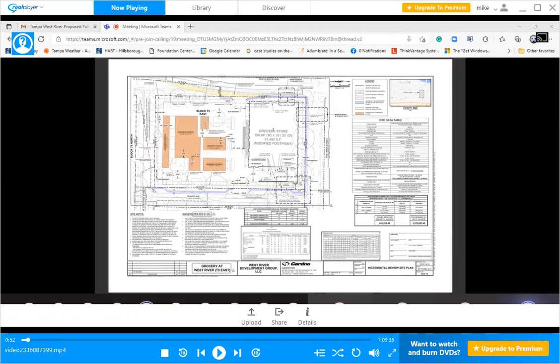Throughout the site, we'll use decorative site lighting, with historical reference again, lower level, think downtown lower level lighting. On this side over here will be the loading dock, and there will be a large screen wall. I want to say it's a 12 to 14 foot screen wall for the loading dock enclosure.